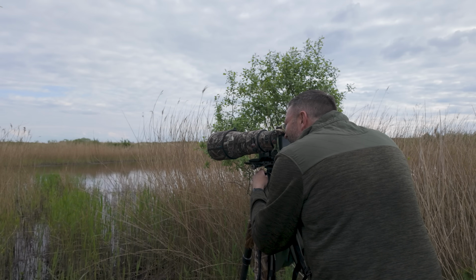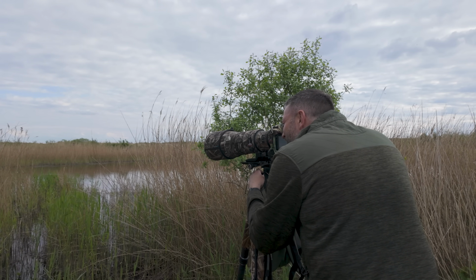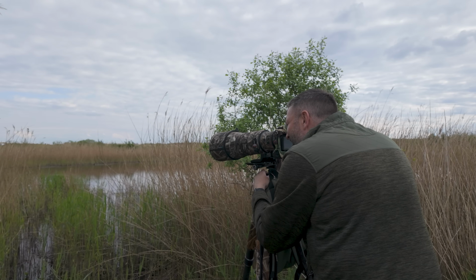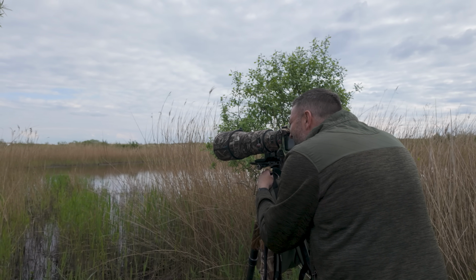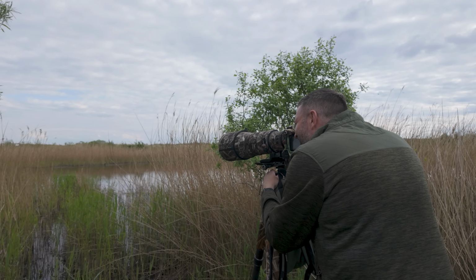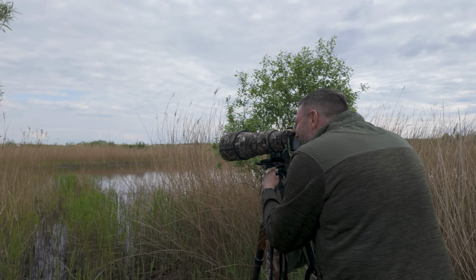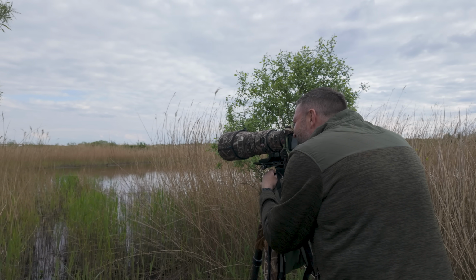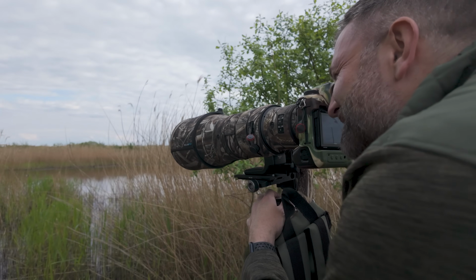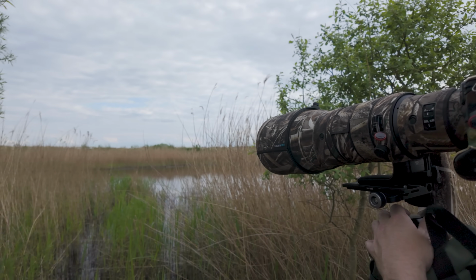So we've got a female great crested grebe, and she's got about 4 chicks on her back. And the male is hunting, and every time he catches a fish he comes over and they share the bounty. But oh my word, is it the most beautiful thing you've ever seen in your life. It is just adorable.